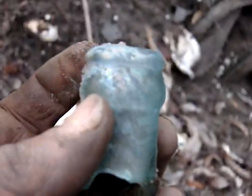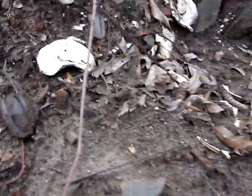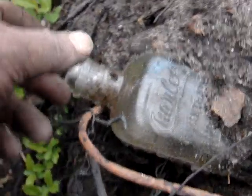And then the top of a soda that looks like about 1905 to 1910. And then there's a whiskey neck that looks blown in a mold. This is really old stuff. I'm kind of confused about that. I better start digging over here if it's going to be that old. But first, let's get this out.